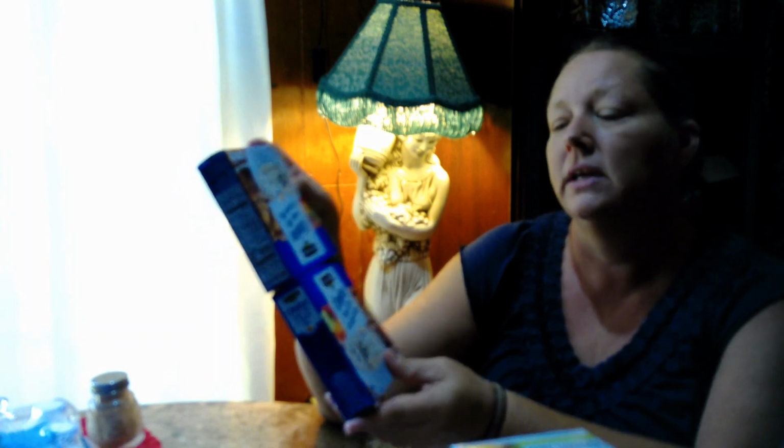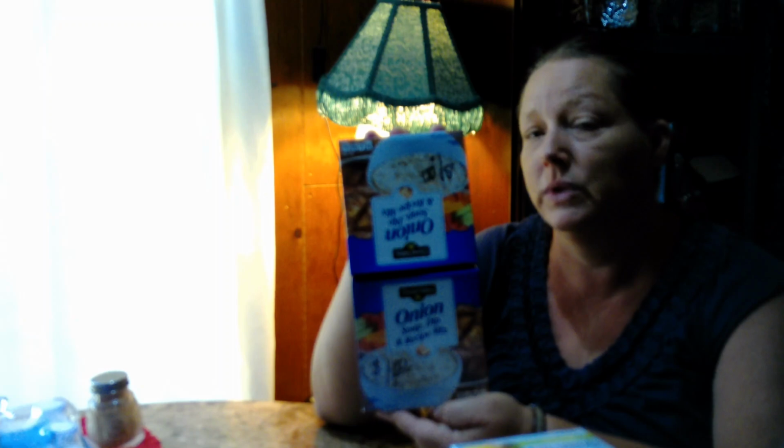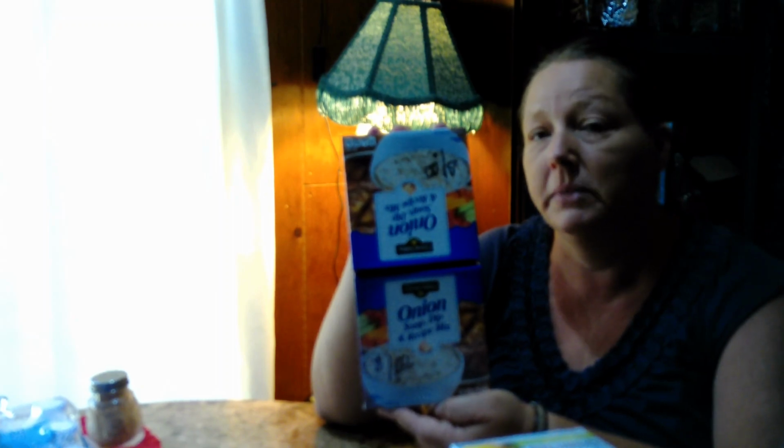Okay, we have the onion soup mix, which is another good one for making casseroles. If you just wanted a bowl of soup, that would work too, but you also can add this for seasoning to like meatloaf, and you wouldn't need any other seasoning. You can make a great meatloaf or a hamburger or whatever you want to make with it, and also good to have during the winter months if you just need a nice bowl of hot soup. These were $1 a box.